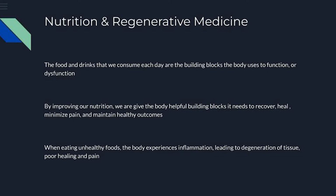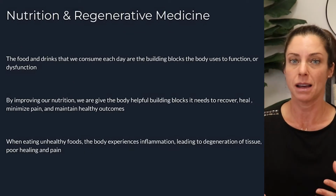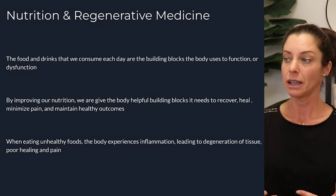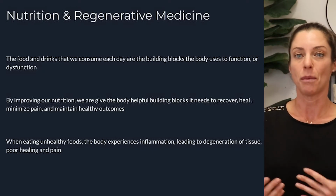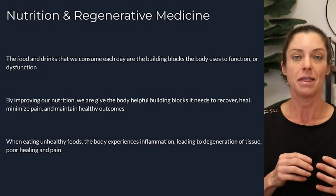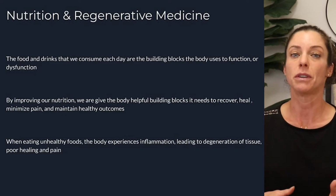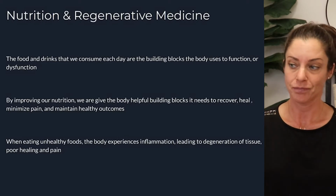A little bit about nutrition and regenerative medicine, just high level here. The foods and the drinks that we consume each day truly are the building blocks that our bodies use to function or dysfunction. Therefore, we can improve our nutrition, improve what we're eating, so that it really serves us and gives our bodies those helpful building blocks that the body needs to recover, to heal, to decrease inflammation and optimize your outcomes.